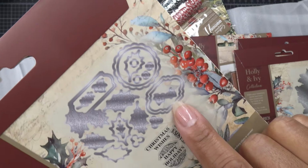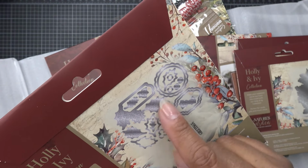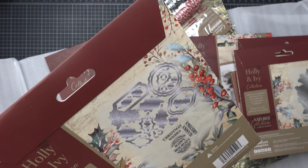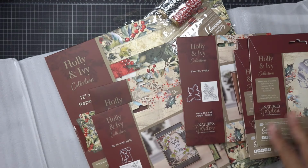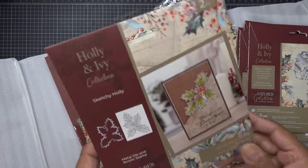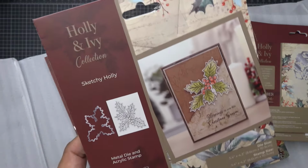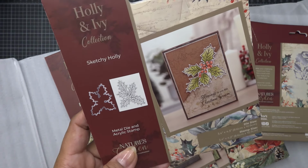So you can pair up this kind of label. Look at this one, really cute with little holly on the edge, and you can even have other holly pieces to help you fill that out. That's really cute. This is really well done. Okay, we saw those. Metal die and acrylic stamp, so just a big stamp of holly, and you can color it in, and then you have a die with it if you would like to cut that out.